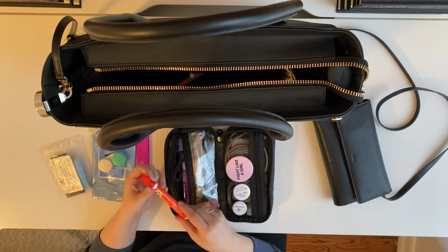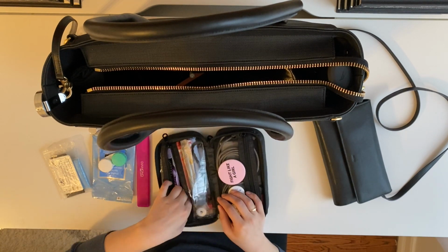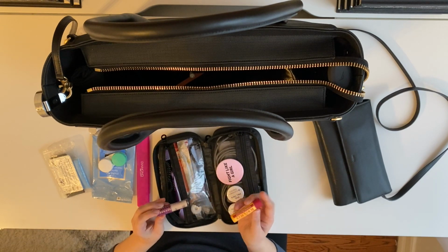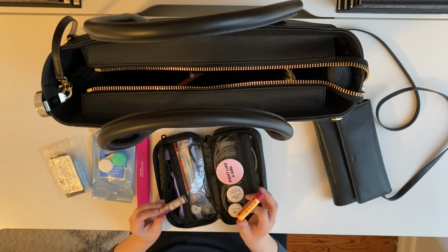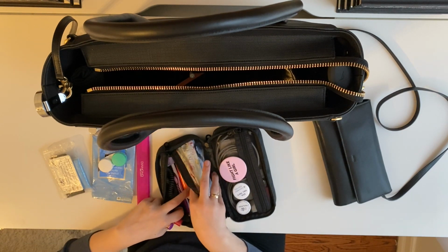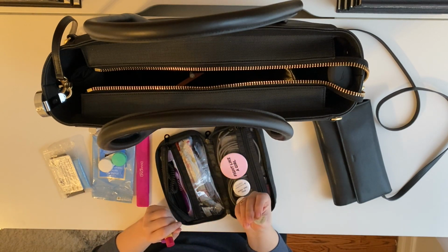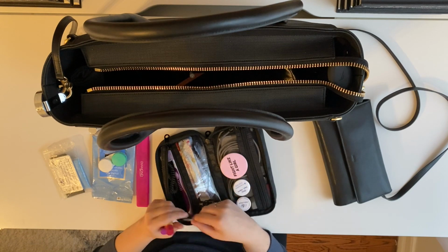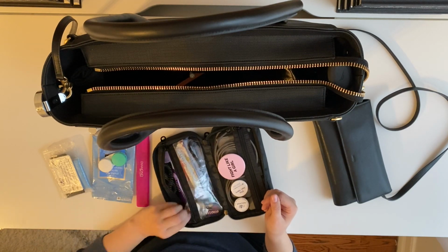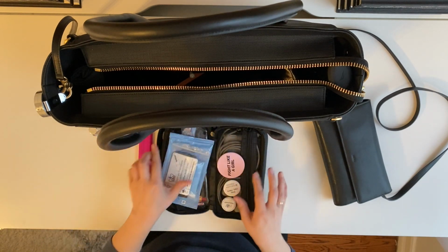I have my Tide to Go pen, a toothbrush, like I said, for any type of overnight situation, chapstick, and this is Burt's Bees pomegranate. It actually tastes and smells really good. And then I have a little tiny thing of Tarte Shape Tape concealer. And I also have a guitar pick randomly. I have a guitar, don't really know how to play it, but I have this in here for whatever reason. And one lone little Lifesaver mint. So yes, that's what is in there.